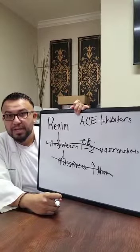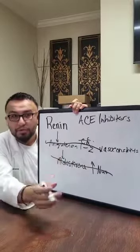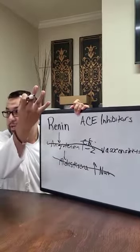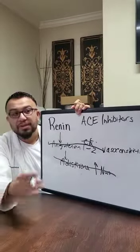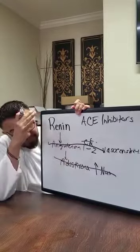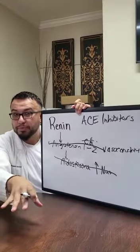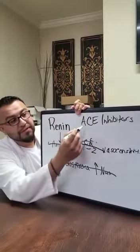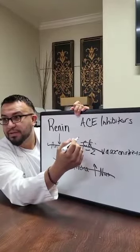Does that make sense? Aldosterone influences sodium and potassium. So when aldosterone is doing its thing and keeps sodium in the body, it excretes potassium. So does that make sense? But since we're giving these medications and we're letting sodium be dumped into the urine because we're not reabsorbing it, well, your sodium goes down, but your potassium goes up. So one of the side effects of ACE inhibitors is hyperkalemia. Does that make sense? You have to know that.